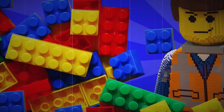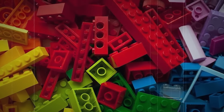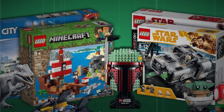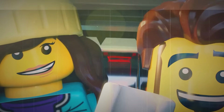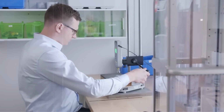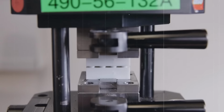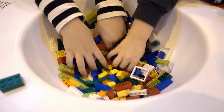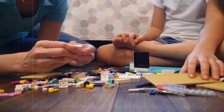Once the sprue has been removed, any additional markings or designs are added to the brick. This may involve printing or painting, depending on the specific design of the brick. Lego has a high degree of control over the quality and consistency of the finishing process, which helps to ensure that each brick meets their exacting standards. After the finishing process is complete, the bricks are sorted according to color and size. This is typically done using automated machines that can quickly and efficiently sort thousands of bricks per hour. The sorted bricks are then packaged into bags or boxes, depending on the specific product.